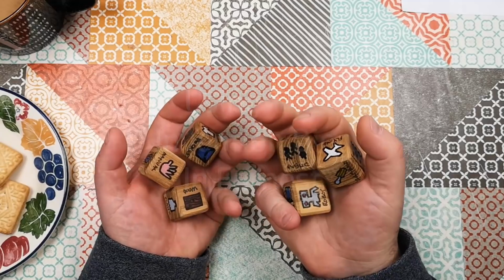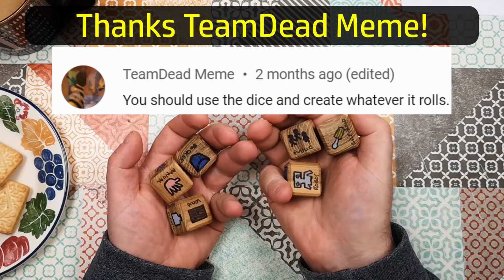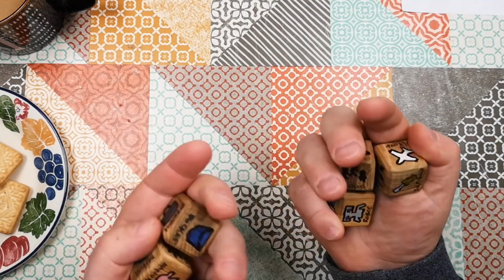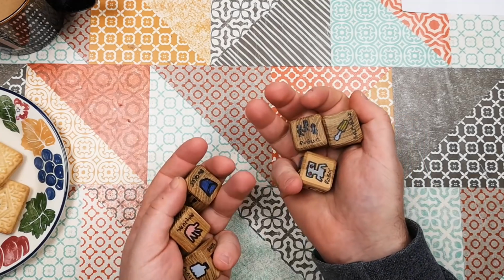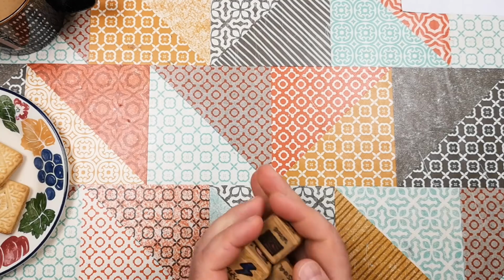Okay, this idea came in through the comments, and the plan is I roll these dice and then I build whatever it tells me to build. So this is the first time I've done this, and I'm going to give myself a bit of a fighting chance. I'm going to have 3 rolls, and then I'll pick the best of those 3 rolls to build. So, roll number 1.